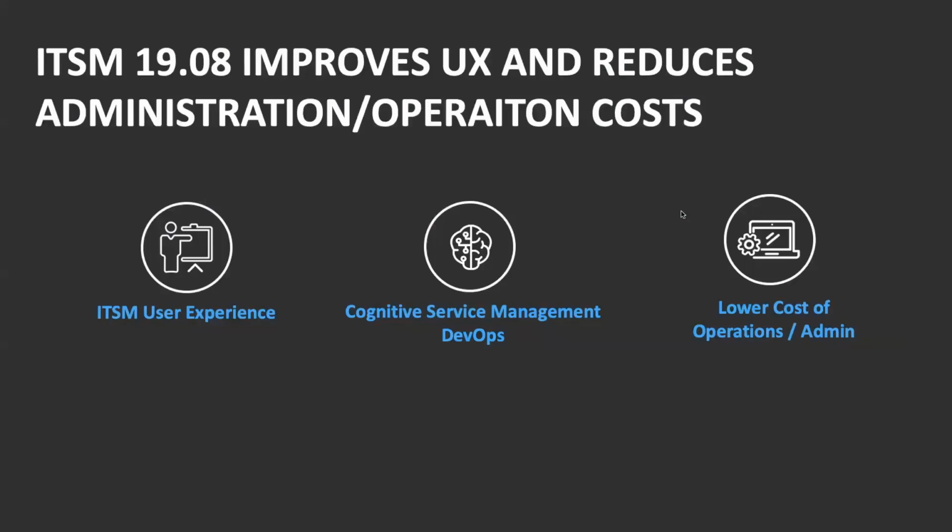A big chunk of investment went into user experience enhancements, and you saw those in a live demo. Lots of big new functional areas like Class Manager, Live Chat, Calendar. All these were big rocks that we were able to deliver in 1908. We continue to deliver innovation around the use of cognitive technology in the ITSM context with our new recommendations around change risk and problem root cause. We continue to support customers in new interaction models that are very aligned with the DevOps model, and specifically, I want to highlight here our ChatOps capability. And then last but not least, we continue to keep up to date with version numbers, and then overall lower the cost of operations and administration.